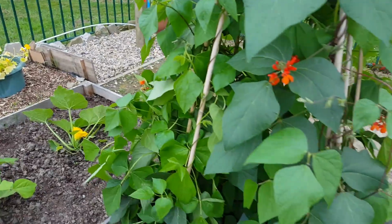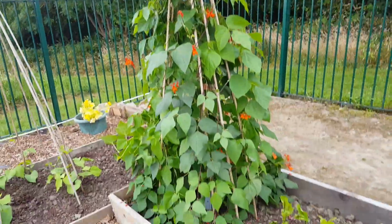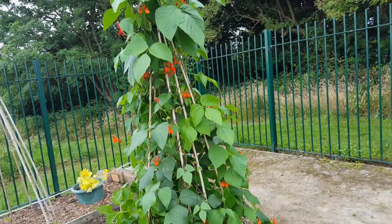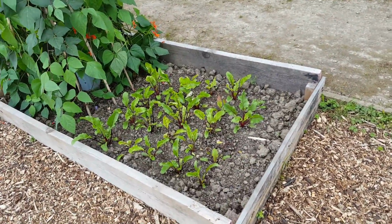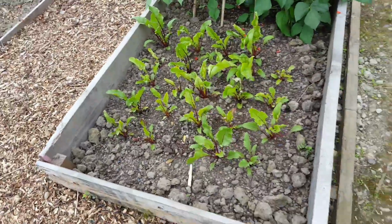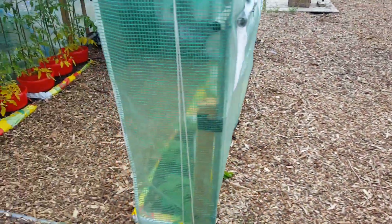Last bed before I take you into the polytunnel. These are the first lot of runner beans that got put in. Off to a slow start, but they seem to have pulled through quite well. And at the bottom of that bed I've got some beetroot, after having not so much success in the first lot of seeding. So I'm very happy that we've actually got some beetroot coming through, because I do have orders for pickled beetroot from family members, so that's a good one. So I'll just take you into the polytunnel.